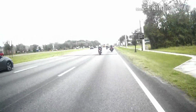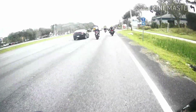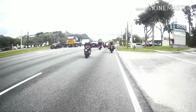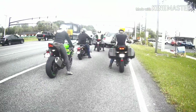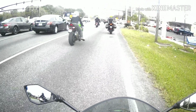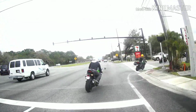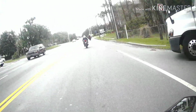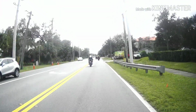Man, Kawasaki, y'all did y'all thing on this one. Y'all did y'all thing on this bike. I give that to y'all. Y'all seriously did. Hey, I rode the 2019 ZX-6R, and now I'm riding this 2020 Ninja. Wow. I really see why Kawasaki has their fanboys. I really, really do see why they have their fanboys.